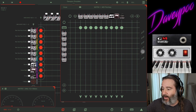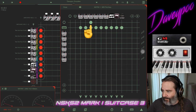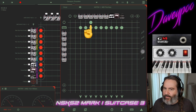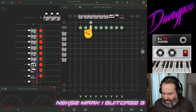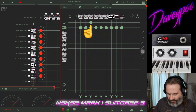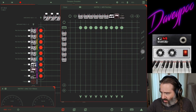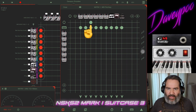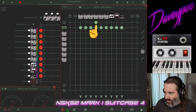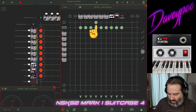Okay, so now let's go to third. Suitcase 3. Back to Suitcase Mark 1. Very similar. A little less, maybe low mids, a little less meat in there. A little more bark. Definitely thinner sounding. Okay, so then let's go to the last Suitcase. The first one so far is my favorite.